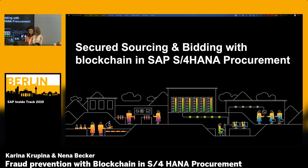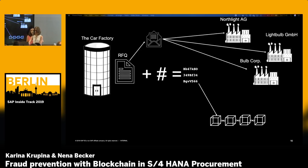Will we be able to detect the fraud we just saw? But first of all, I want to give you an overview about the processes which are running in the background right now. As Karina mentioned before, in the blockchain, we don't store information about financial transactions like with Bitcoin, but we store the hash values of the different documents which are crucial for our process.